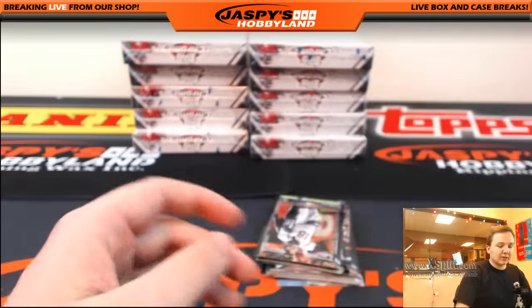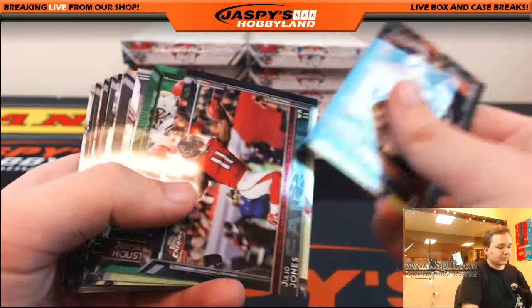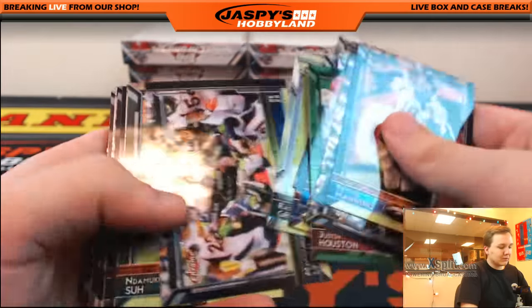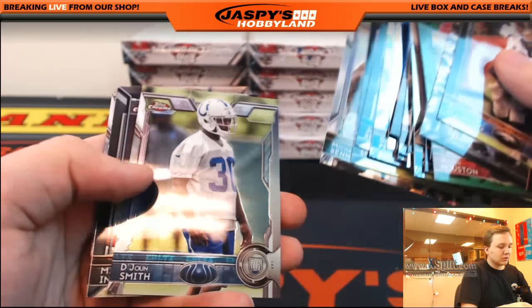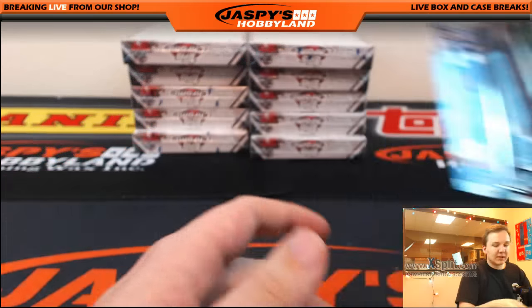Landon Collins refractor. Mari Cooper rookie. Green refractor. Justin Houston. Drew Brees refractor. Bryce Petty, Super Rookie. Marcus Mariota. Refractor Michael Bennett. And Super Rookie David Cobb.